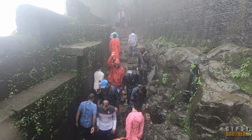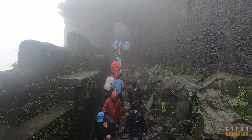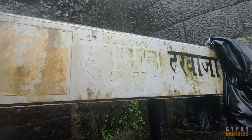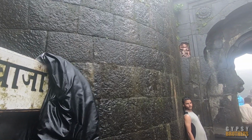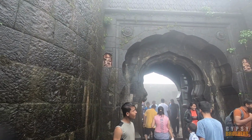Lohagad has a long history with several dynasties occupying it at different periods of time. Shivaji Maharaj had captured the fort Lohagad in 1648. It was handed over to the Mughals in 1665. According to the treasury of Purandar, after 5 years, the Marathas recaptured it in 1670. The wealth looted from Surat was kept here.